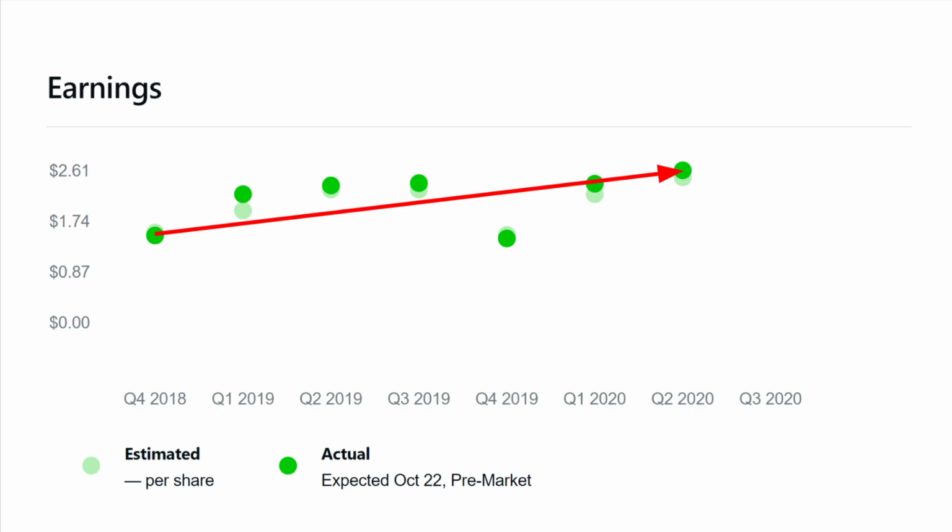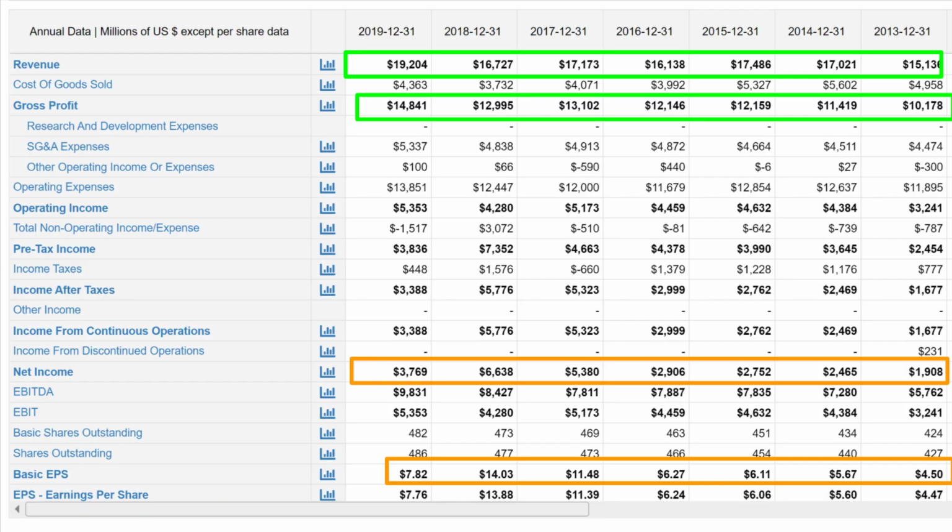The first thing I wanted to look at here is simply its earnings per share. And we see nice earnings per share growth over time here, and it generally beats estimates, as we see by this little basic chart here, but nothing too exciting to look at there.